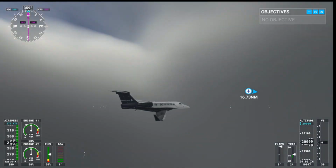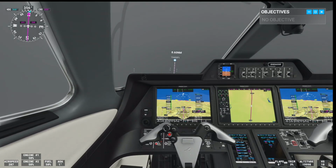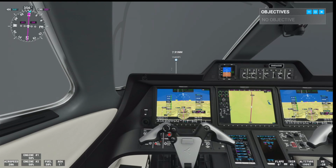Right, and just so you guys know, we're flying from Phoenix to Flagstaff, Arizona today. Only about a 20-minute flight, roughly, so not too long. That's why we're just chilling at 20,000 feet here, not going super fast, not in a hurry by any means.